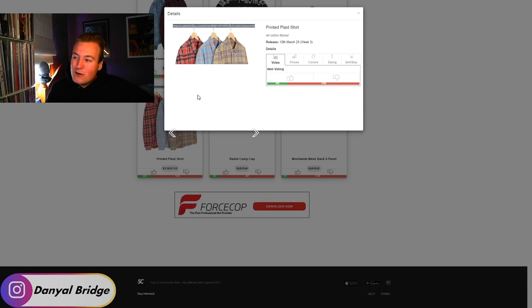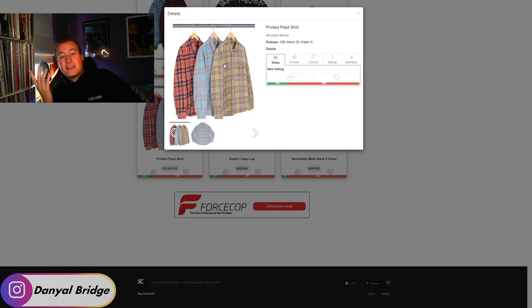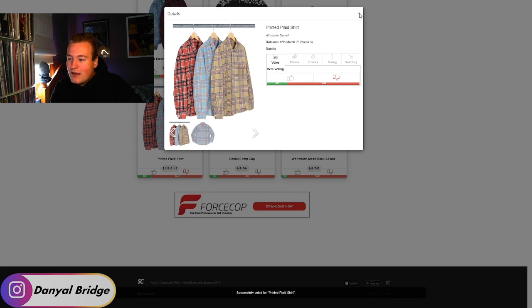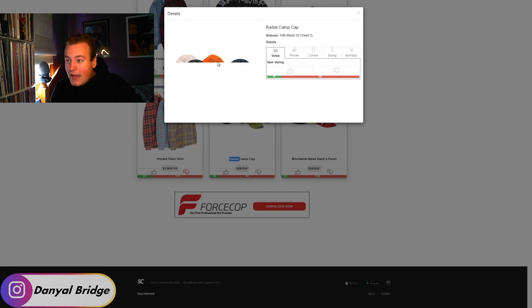Next we have the printed plaid shirt. I mean, okay, it's an all cotton flannel, but do you really need a $138 American Supreme one? You can get this same thing at an op shop down the road for like $5. I could literally walk down to the Red Cross, to Salvos, buy one for $5, get the same effect, and not spend 138 bucks on it. I don't need a Supreme one to have a flannel. Nah, this is stupid. Miss out on that.